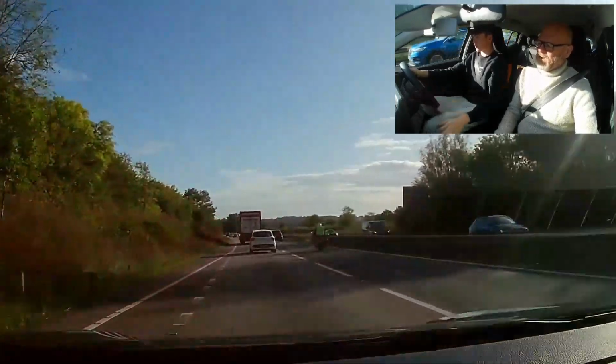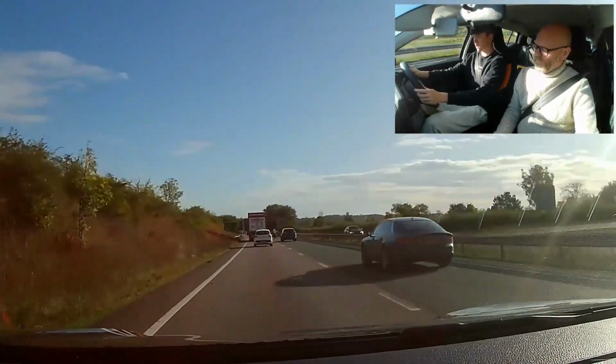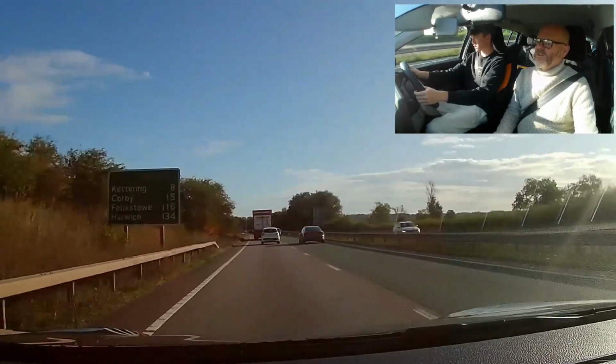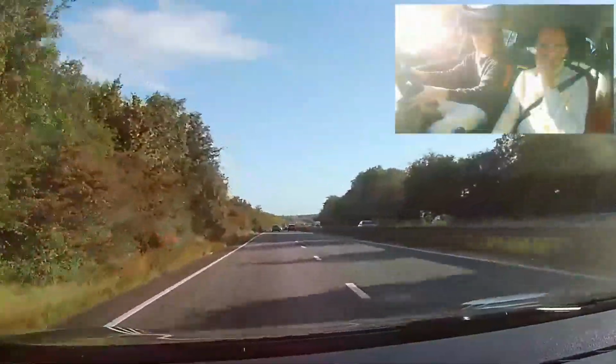Gear change, please. That's 4,000 revs in third gear. That's too much. You've got plenty of time for gear change. That's it. Right, should look to overtake. Yeah. See the lorry there? Yeah. Brilliant. See the planning board as well.